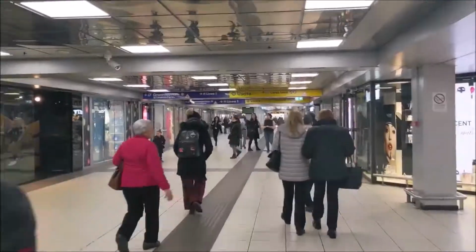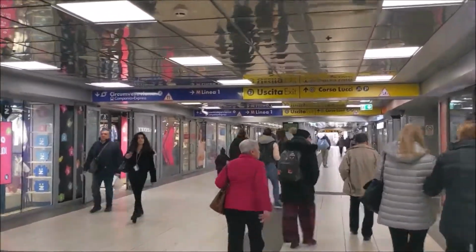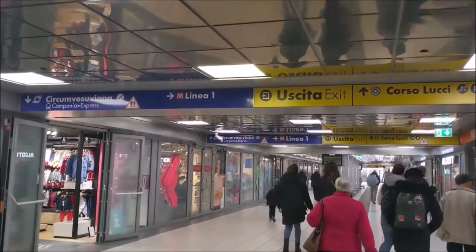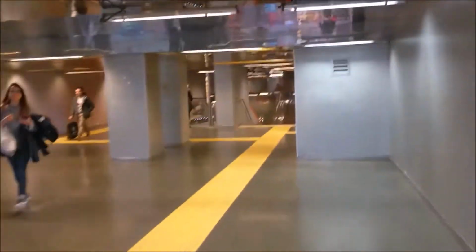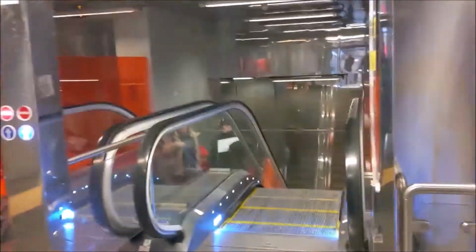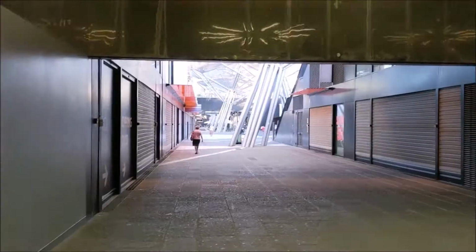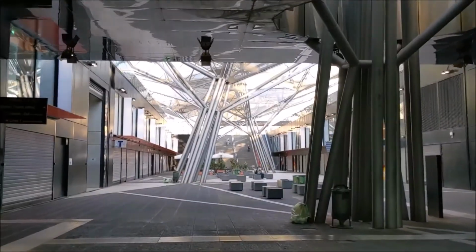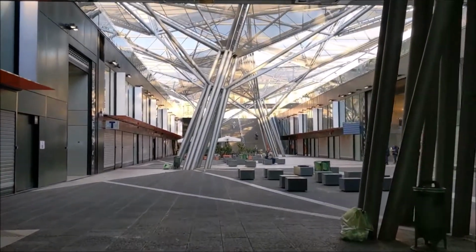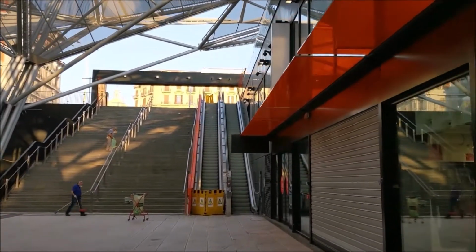At the halfway point, you can see another sign on your left-hand side, Metro Linea 1, with an arrow pointing to the right. Turn right. Proceed to the escalator and go down. After the escalator, you will be dropped off to the shopping center of Piazza Garibaldi. Continue walking to the opposite corner.